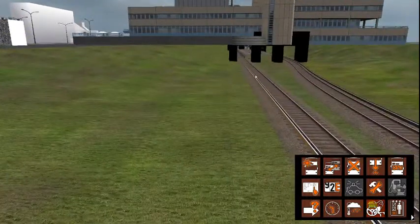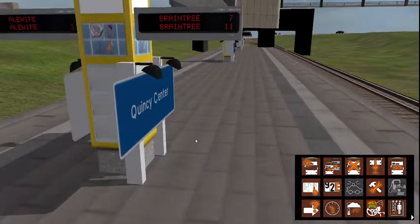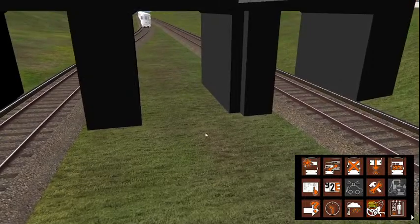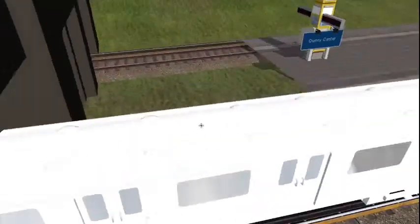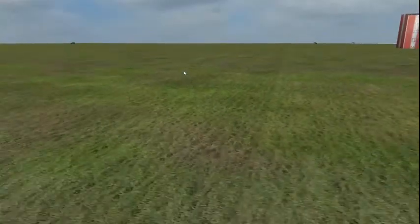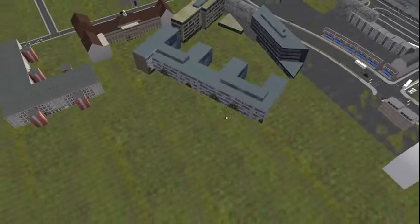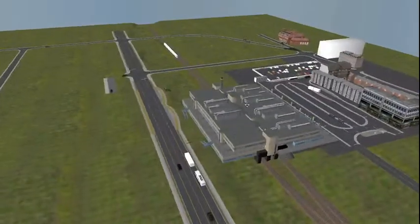So there's a train coming. Let's see if it will actually stop in the Quincy Center T station. Thing is, the schedules are all messed up. So this is why OMSI has a tendency to crash. This train would not be stopping here. Holy cow, what? You got me. Wait. Am I having a stroke or is the game having a stroke? These are questions somebody must be asking.